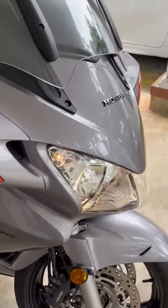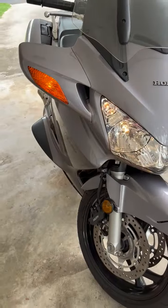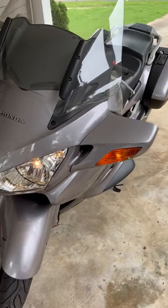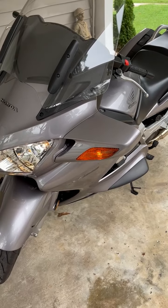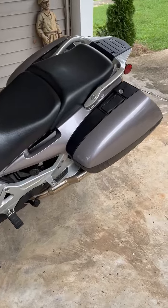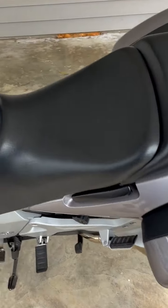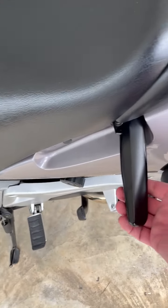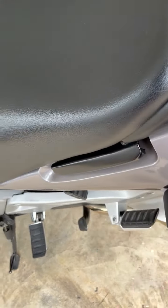The bike runs really good. It's about 720 pounds wet, so it's a fairly heavy bike, but it makes it a really soft ride. And you can put a lot of things in these back storage containers. I usually keep it on the center stand, and these side handles make it much easier to put on your center stand. More motorcycles should have done that.